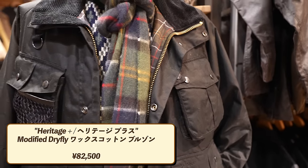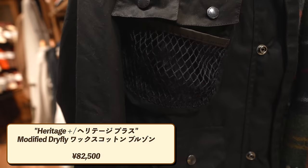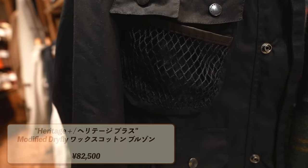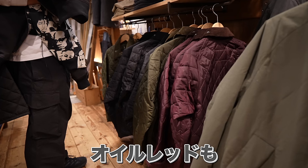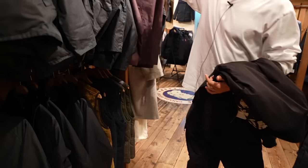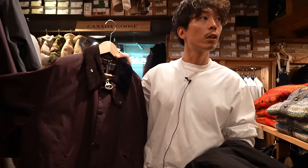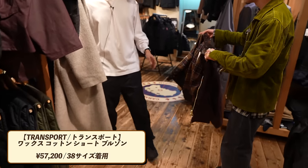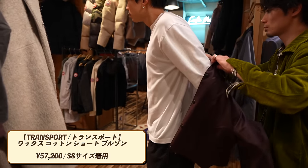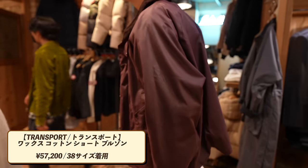This model is a new Heritage Plus model that looks like a port, but it's a bit fishing friendly. It also has a net, so this is also a barber. That's right. It's a short bamboo barber. Do they have oil red too? Either way. I'd like to try it on once. Please. This is 38. Thank you. It doesn't look too much like a girl. The color. It's nice.